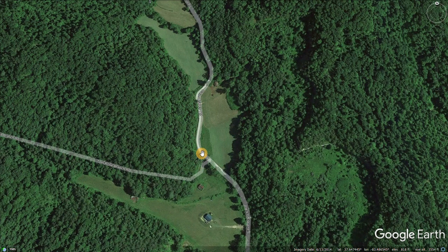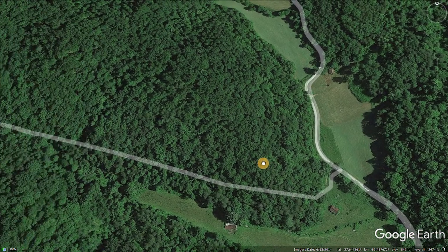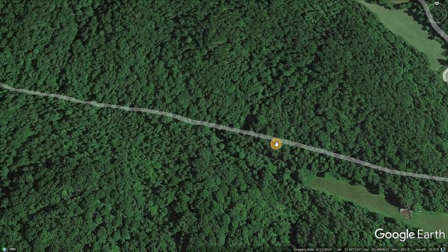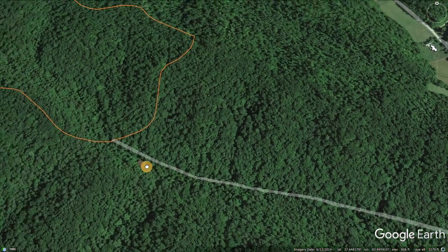I recommend if you're driving out there, if you don't have a jacked up 4x4, I do recommend just parking right here on the side of the road. There's a little low spot in a creek right here that you probably can't cross unless you do have a jacked up 4x4. You walk from that point on out from this Tom Rose Branch Road.